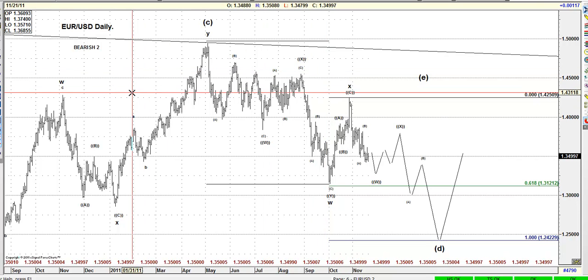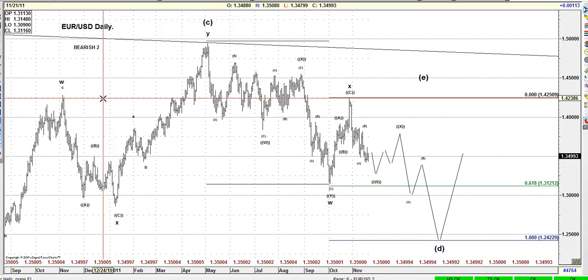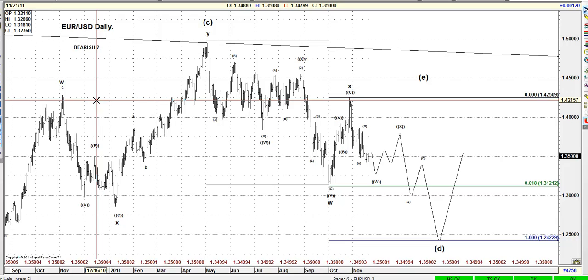But there is nothing yet that says that the move ended. Otherwise, the market or the waves are calling for more US dollar winnings. Now, the level from where it's going to happen is the one that is going to be determined.